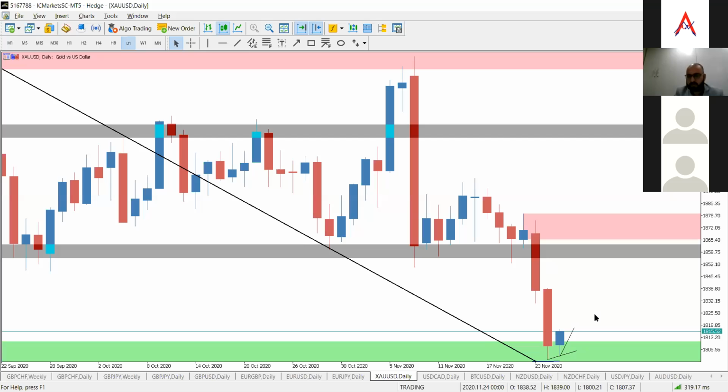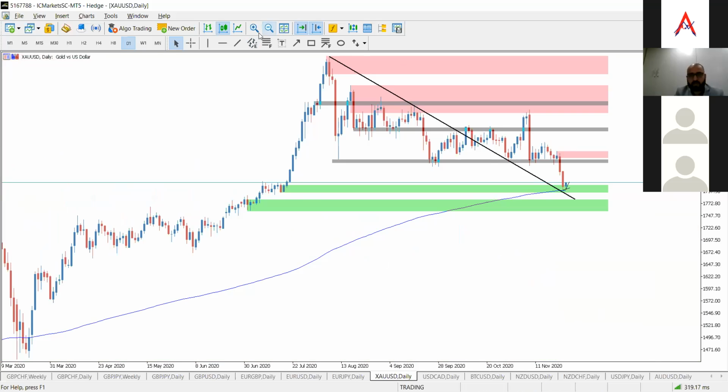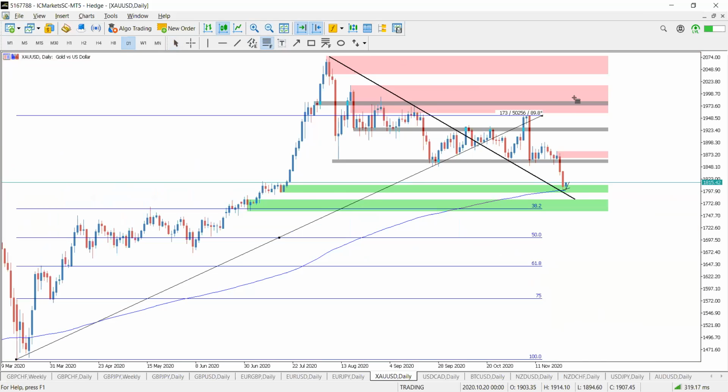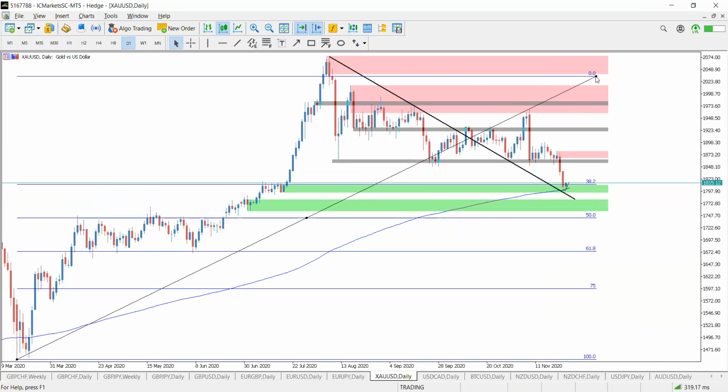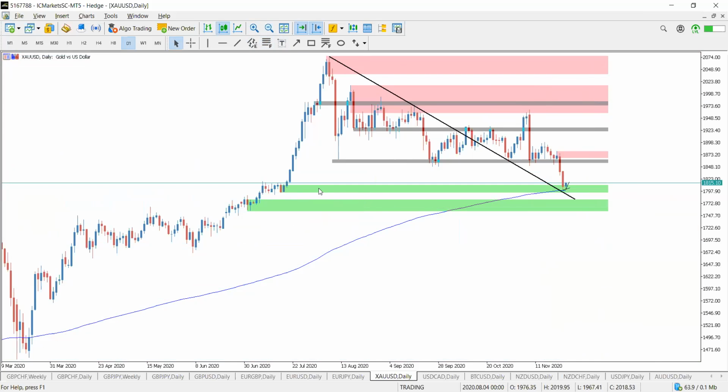Yes, Mr. Danish. Here, if we see on a bigger perspective, gold has taken support from the 200 moving average. Secondly, this becomes a demand zone, and a confluence point. One is the moving average, second is the demand zone, and the third one is the trend line.